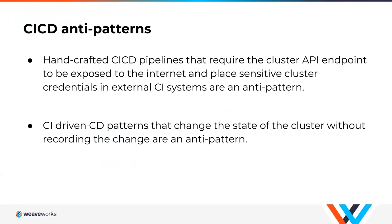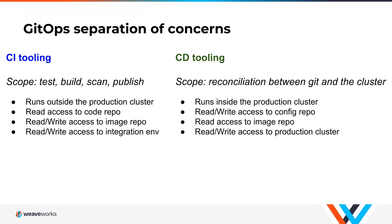So based on what I've said before, we can extract two CI/CD anti-patterns. One is that if your handcrafted CI/CD pipelines require the cluster API endpoint to be exposed to the internet, that's an anti-pattern, right? You don't want to have that kind of exposure. Another anti-pattern would be if you are doing deployments with the CI and the CI has no way of recording the change, then when disaster strikes, it will be very hard for you to restore the last known good state of your cluster. So GitOps means a separation of concerns between the CI tooling and the CD tooling. I've talked about this, just an overview of them.